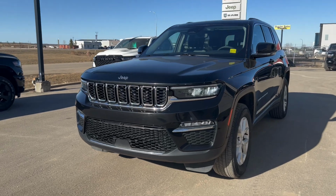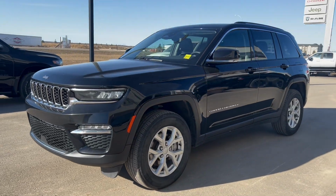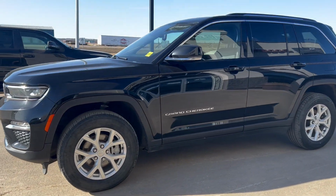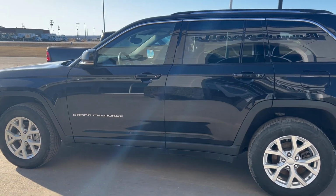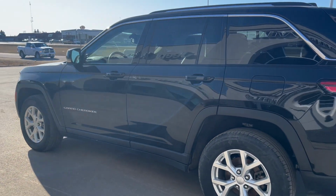Just here to show you this pre-owned 2022 Jeep Grand Cherokee Limited that we have here on the lot. Just gonna take a quick walk around the Jeep today, just show you some of the features and options that this Grand Cherokee has to offer.